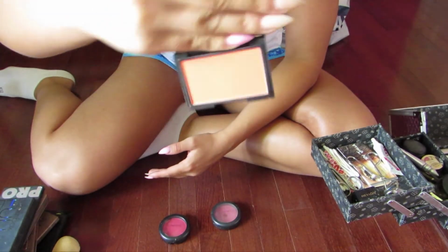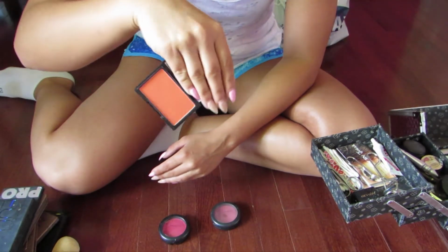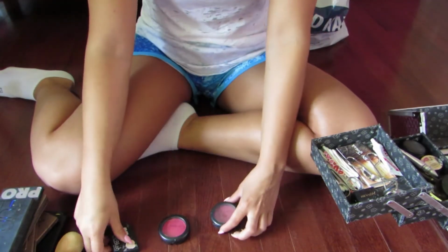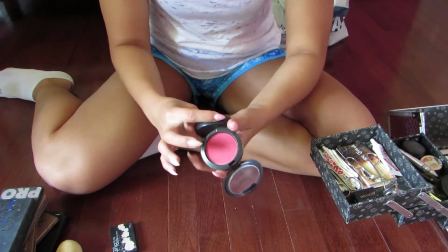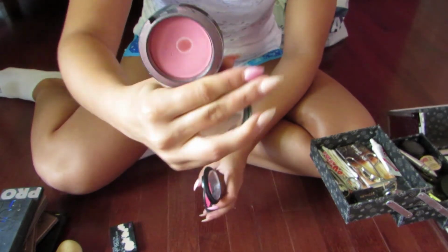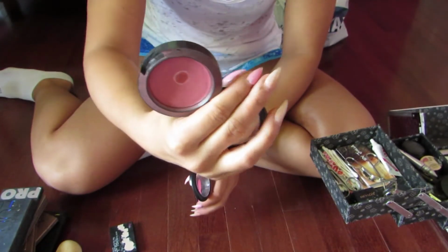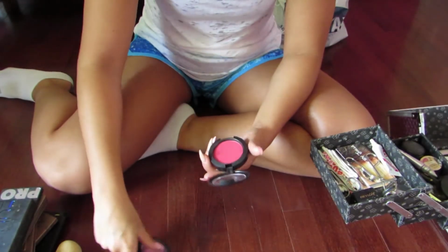It doesn't come out that orange, but it is a really, really nice blush, especially when paired with the right eyeshadows. These are the two that I go for most of the time. These are both from MAC. This is Desert Rose from MAC. You guys definitely know this is familiar because this is the blush that I use basically every single day on myself when I do full face looks.